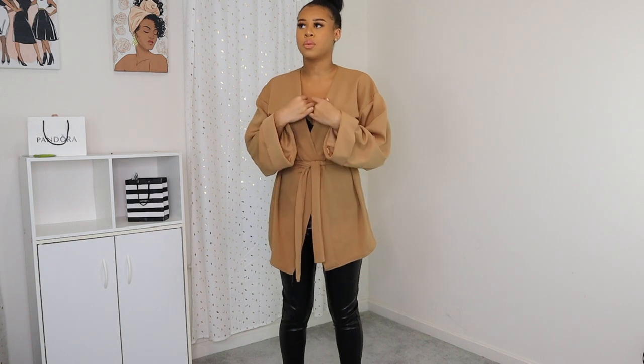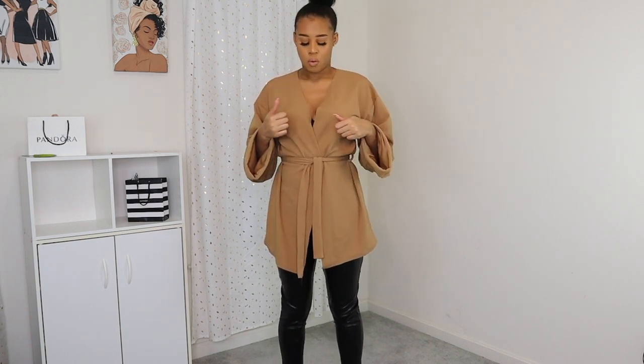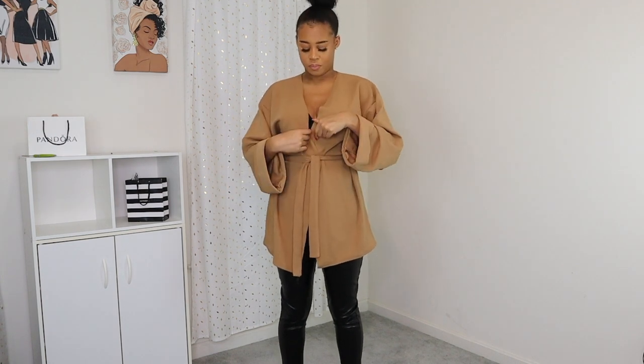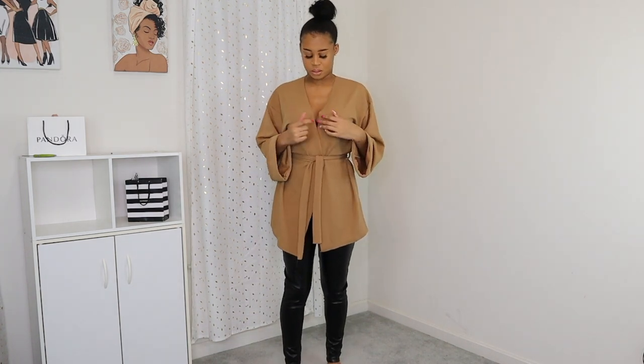The only thing is that it's low, so I probably wouldn't wear a bra with this. You'd probably have to wear some fashion tape or a bra that doesn't connect in the middle, because I feel like it's supposed to be a V right here, so it shows some cleavage. But you'll just have to probably pin it or something. But I want to, so I wouldn't wear a bra with this, because it looks tacky. But other than that, it's cute.